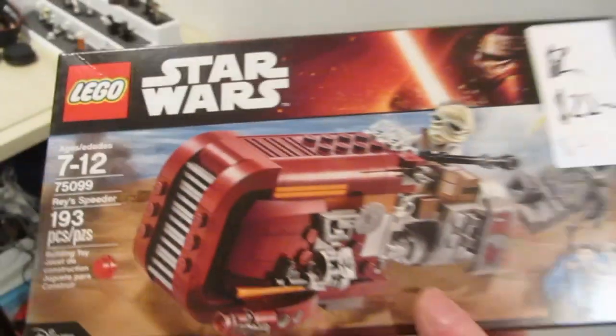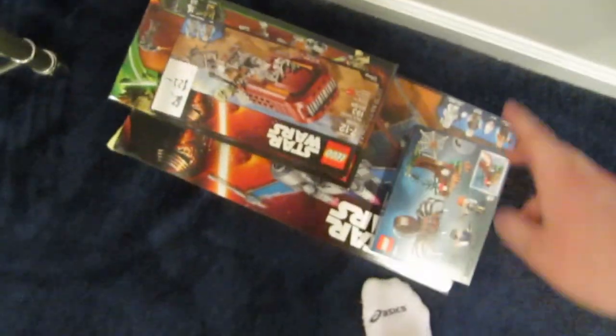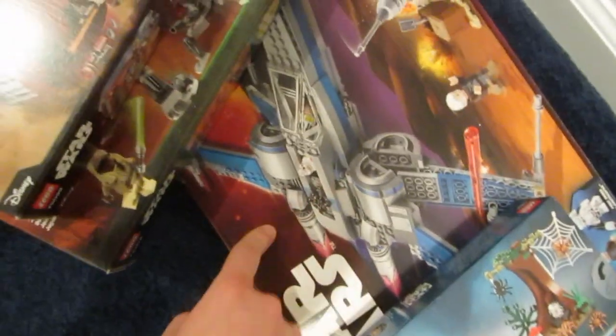So honestly, I might not even sell this. I might make it at one point if it just doesn't go up in value, because like I said, I got it for free. It's another Star Wars set. I might also build this. I bought this one as an investment, but I really like the way it looks, so who knows.